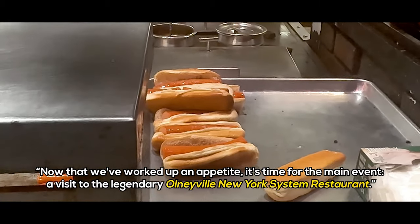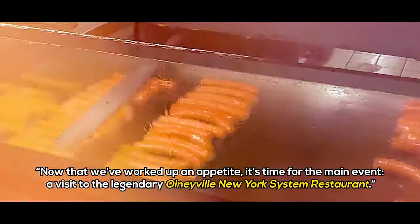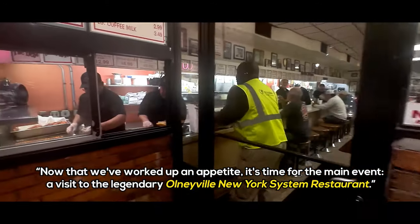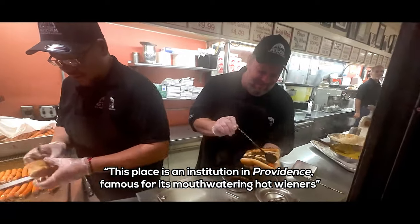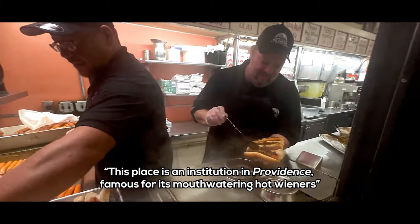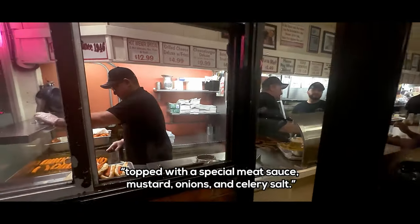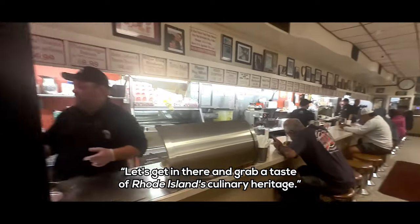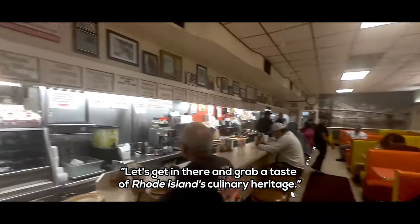Now that we have worked up an appetite, it's time for the main event, a visit to the legendary Olneyville New York System restaurant. This place is an institution in Providence, famous for its mouth-watering hot wieners topped with a special meat sauce, mustard, onions, and celery salt. Let's get in there and grab a taste of Rhode Island culinary heritage.